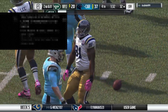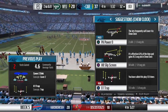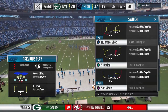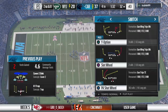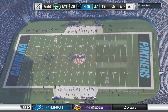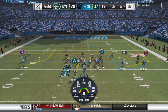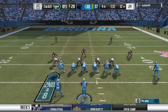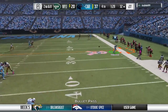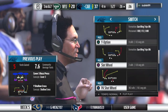Now here's a timeout defensively. Defensive timeout called by the Jets. It's just their first. They've got 2 more to use here in the final stages. Second down, 8. Osweiler going to throw it. And he is out of bounds inside the 30. 5 yards on the pickup, and all of a sudden here, it's third down.